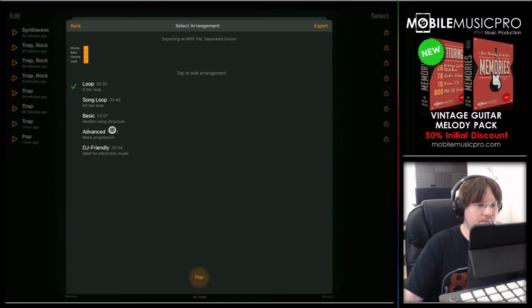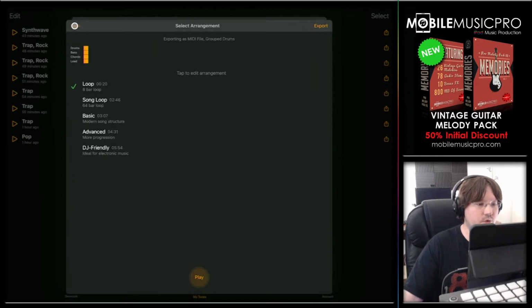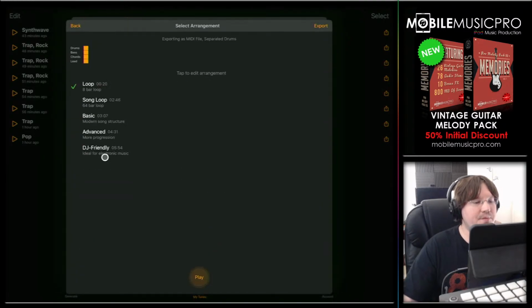If you click on the second one or the third one, instead of the first one here, what happens is you can now choose the arrangement. Sam was saying how 8 bars can get pretty repetitive. Of course, because nobody actually makes a song only 8 bars long, looping over and over and over again, right?